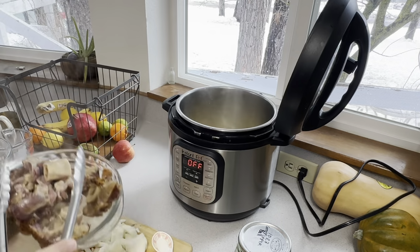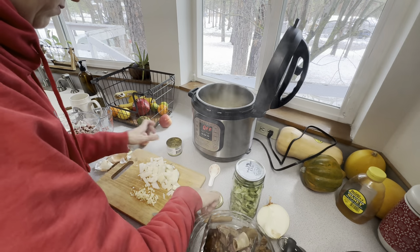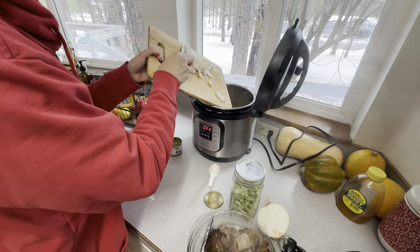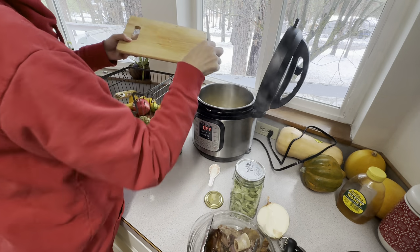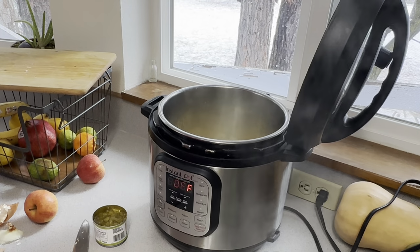Okay, so what is in there now is really, really salty water. But I'm going to go ahead and add in my onions and garlic. Some people soak their ham hocks, but I didn't. I just went ahead and cooked it. It's going to be salty, but the beans are going to need salt. I don't need to add any salt to this. Hopefully it's not too terribly salty.